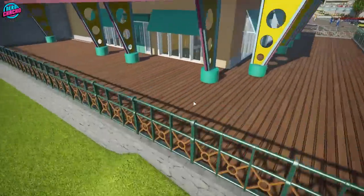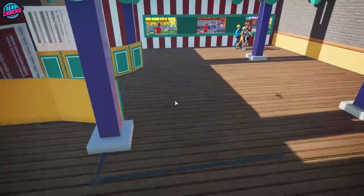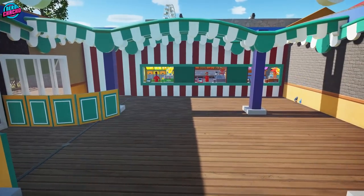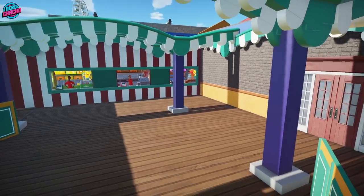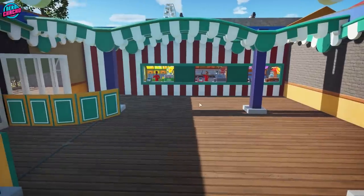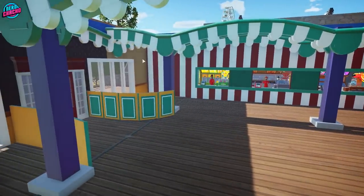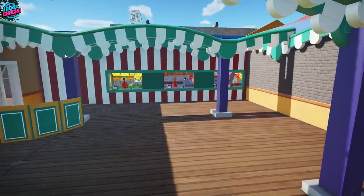But inside the restaurant, you'll notice that there's an actual theme in here now. So this is probably the first time we're starting to theme stuff, and the theme inside here is circus. So we're going for circus. I don't know what's happened to the wall here. I think I need to fix that. But yeah, we're going for the circus theme.